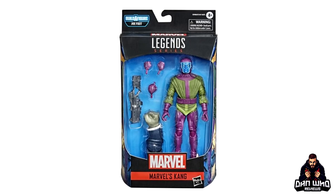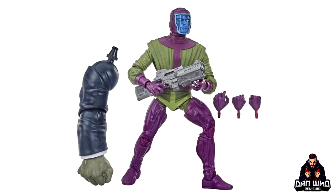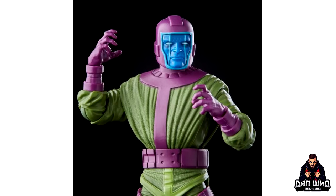The next one is a whole new mold and a figure that's getting an upgrade, and that is Kang the Conqueror. Obviously, this villain could be a main protagonist of the MCU moving forward, especially with Loki going through time and whatnot. But yeah, Kang gets a whole new mold, definitely an upgrade to the previous version that has been released in Toy Biz and in a Hasbro era. But yeah, this one looks nice. He comes with a big blaster, another popular comic book character.